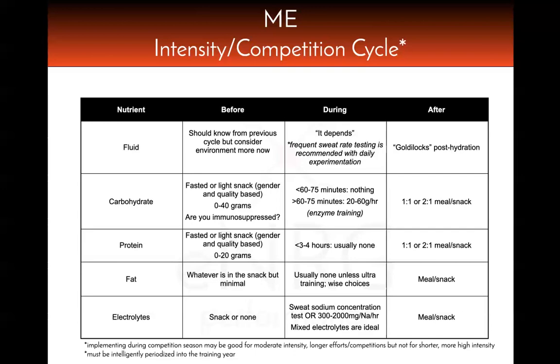And then afterwards, same exact message with fluid. It's that Goldilocks, how much. If you can incorporate that sweat rate testing with the body weight pre and post, that's awesome. Because for about every pound that you lose of fluid, you want to consume about a bottle of not just water. Water doesn't really rehydrate you. It has to have some type of salt and electrolytes in it and a little bit of carbohydrates. Every pound that you lose, you want about a bottle of electrolyte and carbohydrate fluid to help replenish.